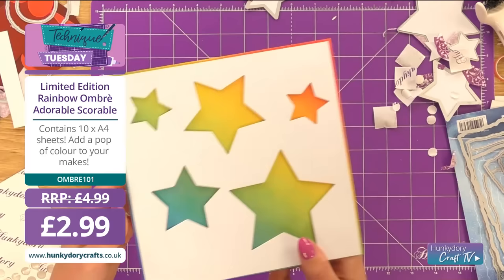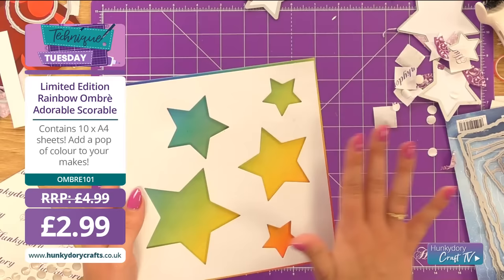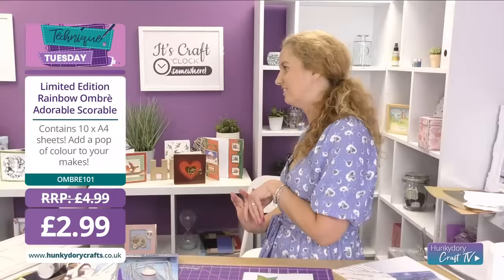No matter where you put it, no matter which bit of your rainbow you're at, how good would that be for a first day of school card? Yeah, so you can put a cute name on there. So that is all ready to be an absolutely awesome little star card. Amazing. Thank you so much. You're welcome.